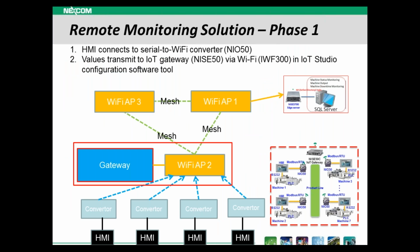So here's the functional block of phase one. All the data is connected from the HMI to the converter, and then sent wirelessly by the Wi-Fi APs and gathered into the gateway. And in the gateway here, we have to configure all the data from the HMI, and then push the data out again to the edge server.